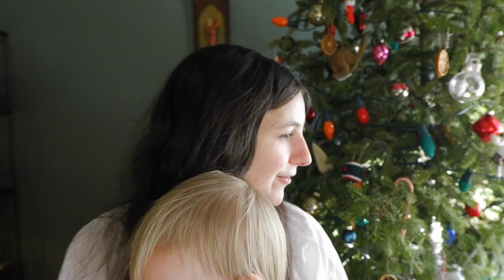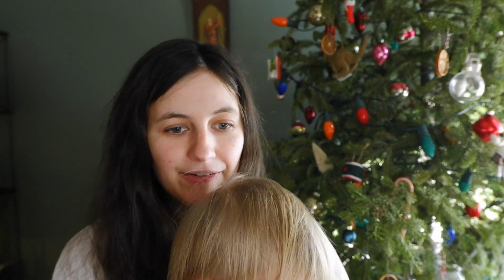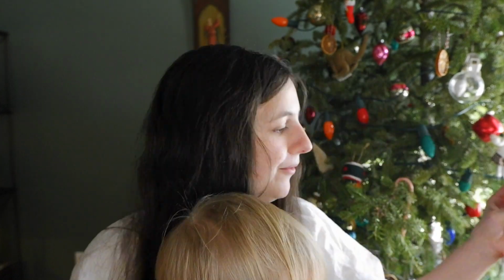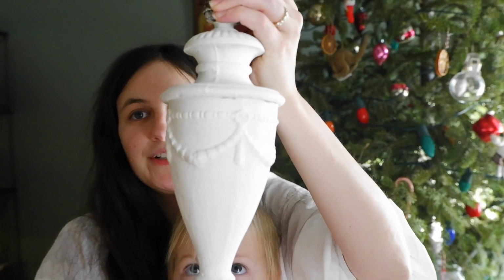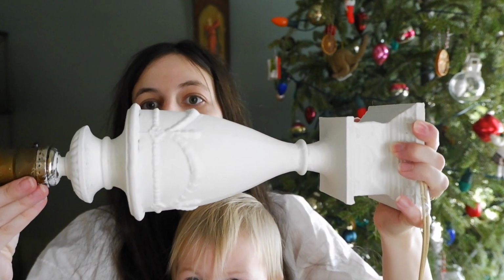And not only did I find one lamp, I think I found 4 lamps at one time. There's a good chance they were all donated by the same person. So maybe I just got lucky. But I really like all of them, and I'm really excited to share some of that and some other fun stuff that I found. Okay, so one of the first items that I found was this lamp.